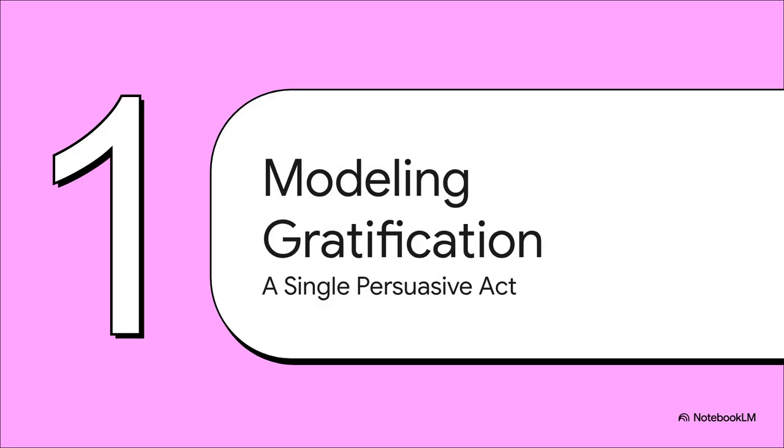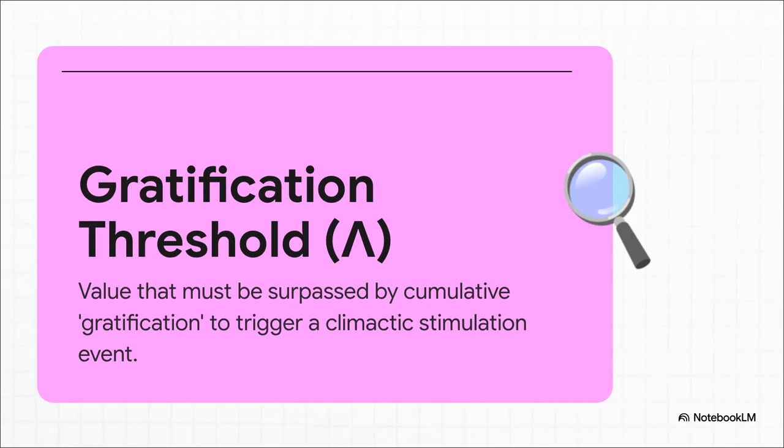Okay, so before you can figure out how to handle a whole auditorium, you gotta start with just one person, right? You need a model for that. And the authors break this down into pure, cold, hard physics and geometry. Now, the entire model, and I mean everything, hinges on this one key idea: the gratification threshold. The easiest way to think about it is like a video game progress bar. You have to fill it up with gratification from what the paper calls jerk actions. And once that bar is full, once it crosses that threshold, a climactic and identifiable stimulation event is triggered.